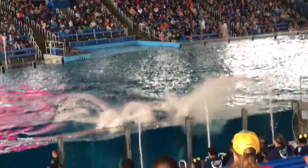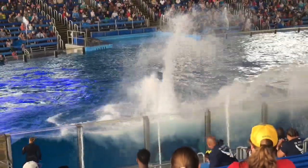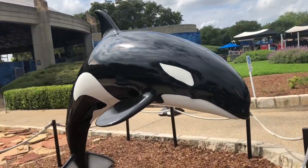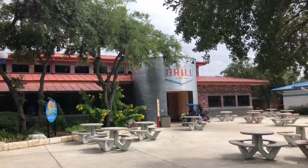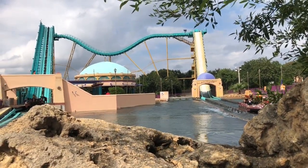So, I don't know if that's a problem everyone's gonna have, but I'd just keep an advisory warning if you eat the food at SeaWorld San Antonio. I don't think anyone else will have this problem, but I just had it that day. I don't know why. Okay, another thing that I want to talk about at this park are the shows.